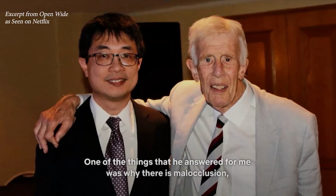And yet, the only time you see worn cusps now are in bruxers, and they're considered pathological. I'm sure both you and your brother have all your cusps probably in full height, but that's because you've lived on slops all your life, as indeed I have. And I couldn't possibly chew the food that they used to then.